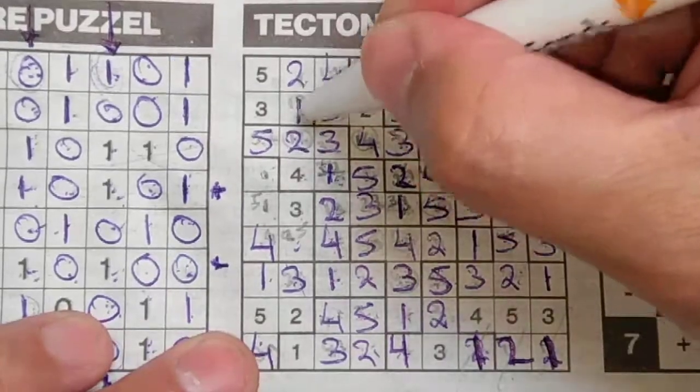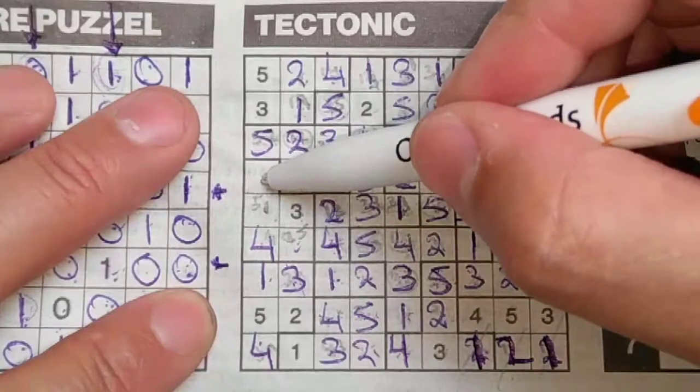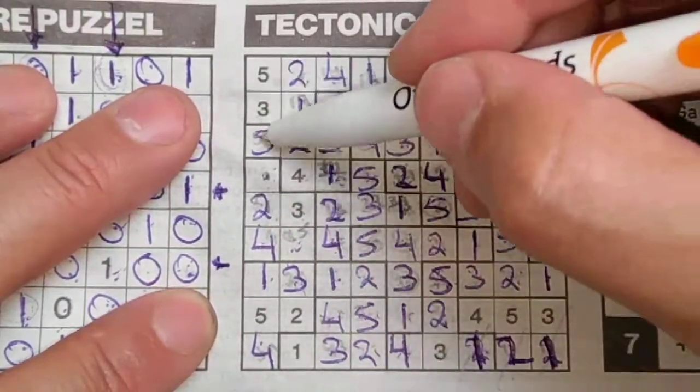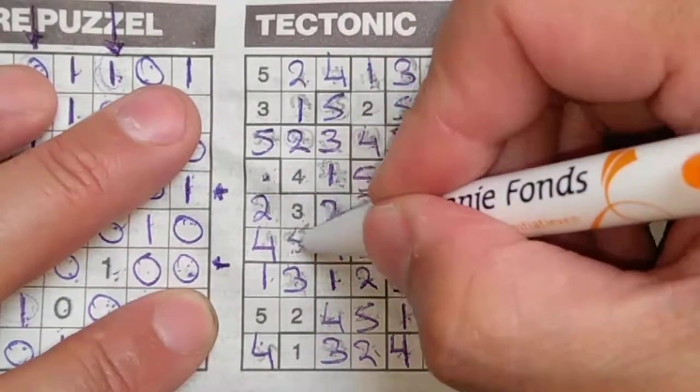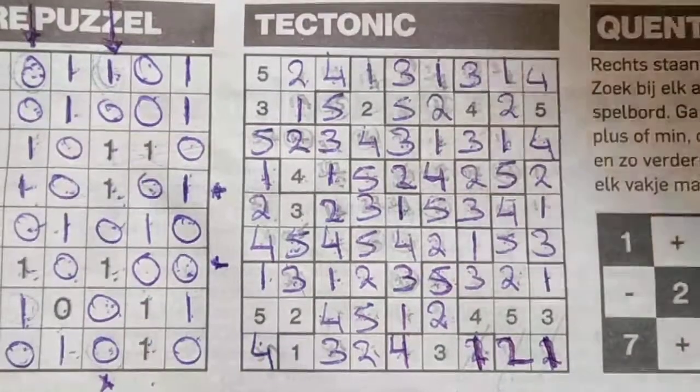And now 3 numbers left. This box cannot be a 2. This box cannot be a 2. So this should be a 2. This box cannot be a 5. This box should be a 5. And this should be a 1. Finish in 30 minutes exactly.